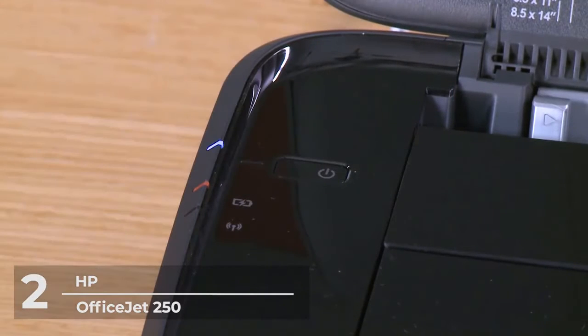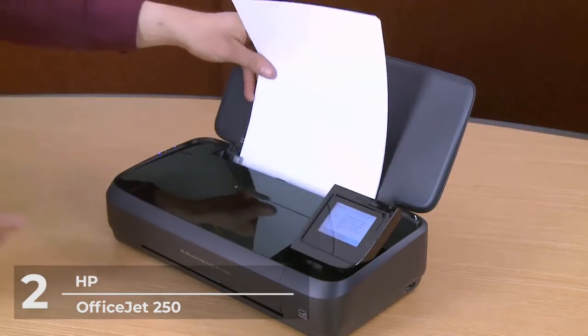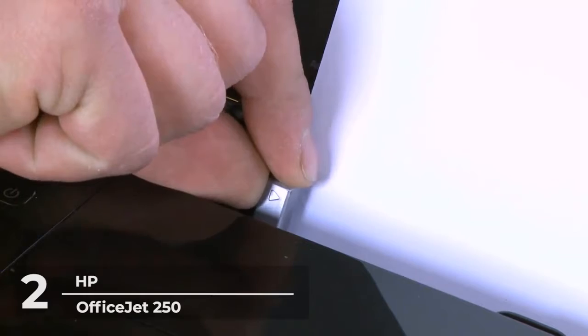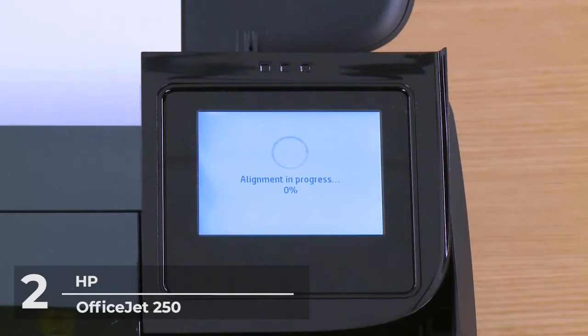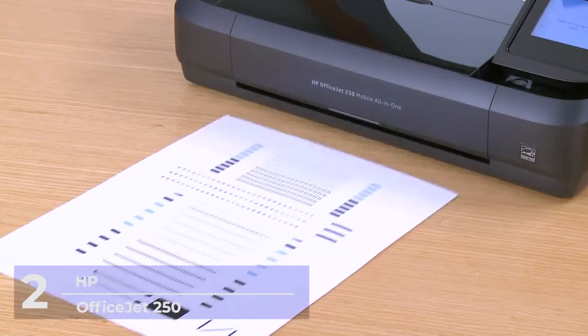Get the highest page yields of any in-class all-in-one using original HP cartridges. The device comes with a long-lasting battery that helps you reduce charging interruptions. You can get more done with a highly durable battery. Easily charge your device from your home, in your car or office, and more. Plug in your AC power source to charge within 90 minutes while it's turned off.